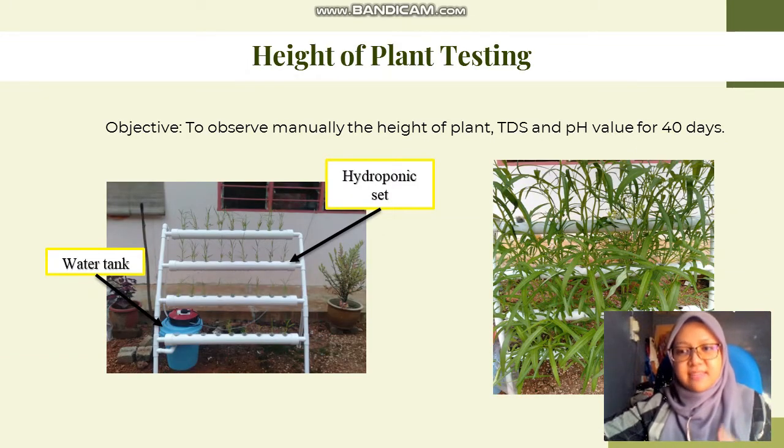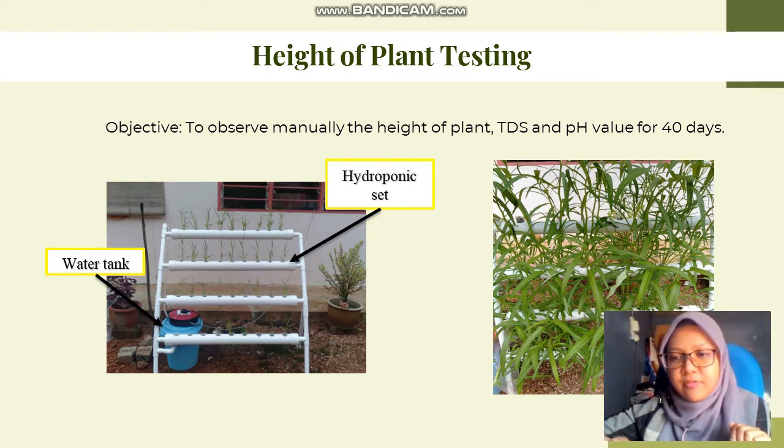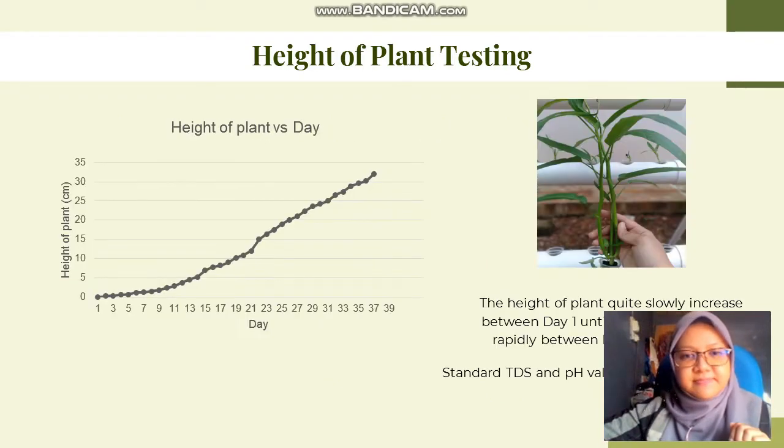Okay, next experiment is height of plant testing. The objective of this experiment is to observe manually the height of the plant, TDS, and pH value for 40 days. Okay, the right picture shows the hydroponic set with the water tank, and the left picture shows the plant after 40 days.